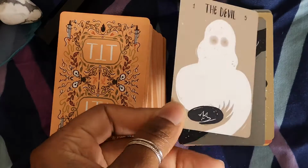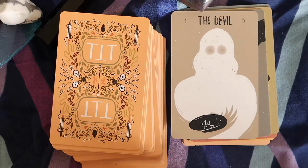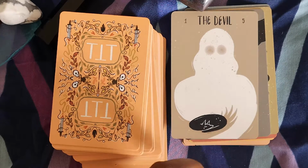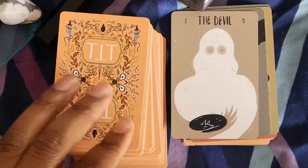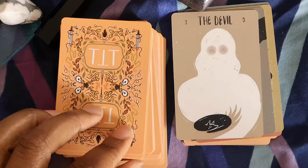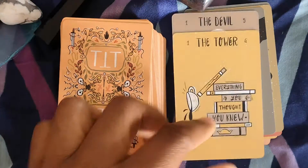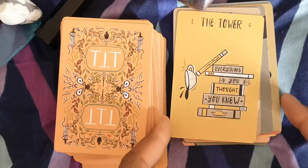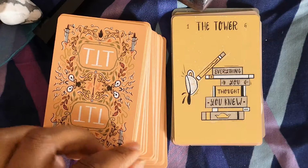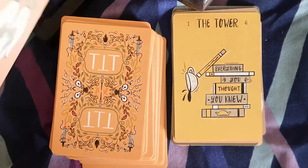Temperance. Now for the devil, that's interesting because it's not a devil. It's like a ghost, or I don't know, a spirit, an apparition. And then we have, I don't know, is it a fox, a cat? Everything you thought you knew is the Tower. In a very sad time when your cup of drink just falls off of something.